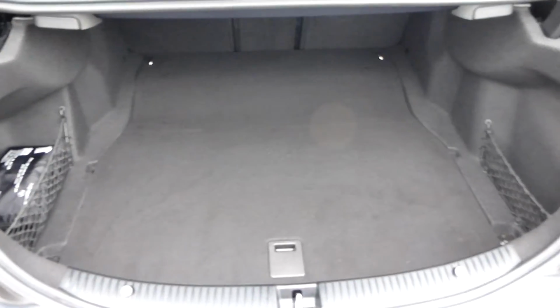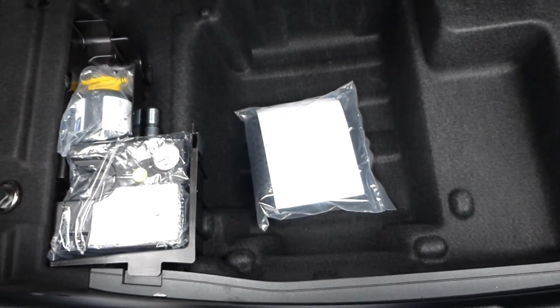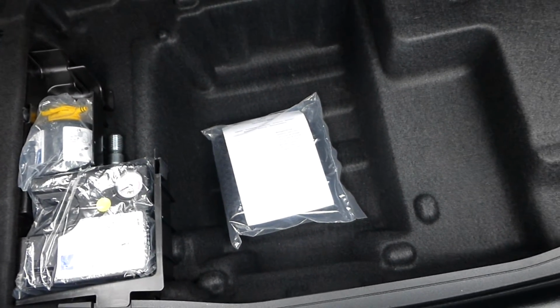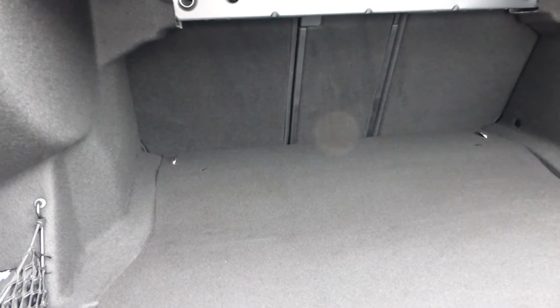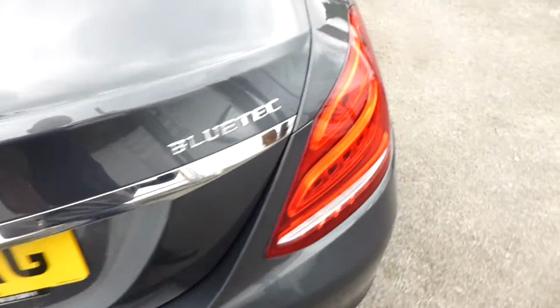Seats are split, and you've got a little bit of storage, I believe, under the floor. Let's just have a little look. Yes, you've got some more storage there. That's the emergency repair kit, and there's a storage net just in the bag that hasn't been used. These seats will split. There you go. That's just by bringing that towards you. That will fold the seat, so that's quite a useful addition. And the space in the boot is very large as well.